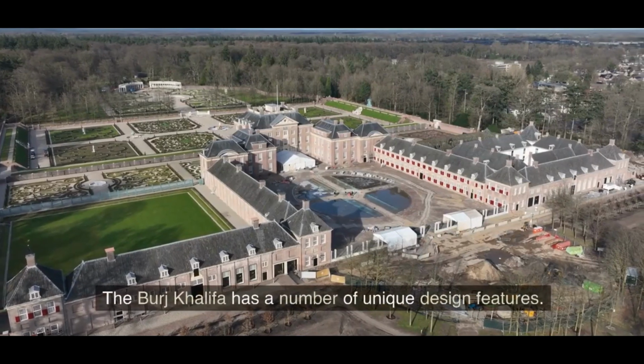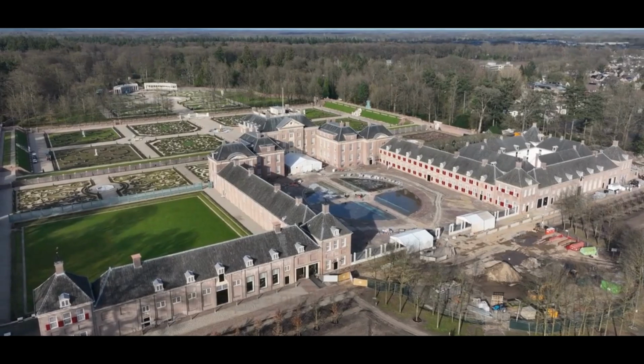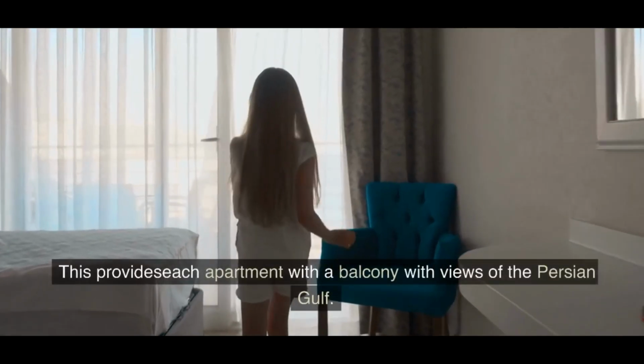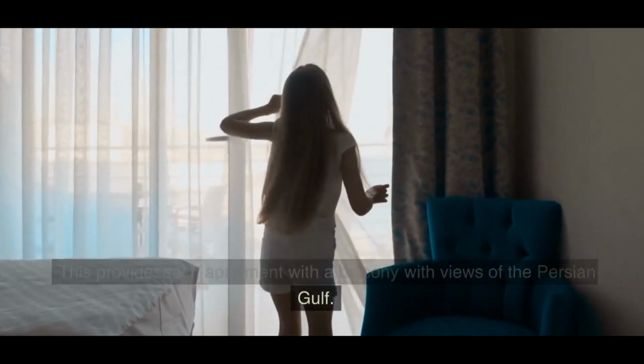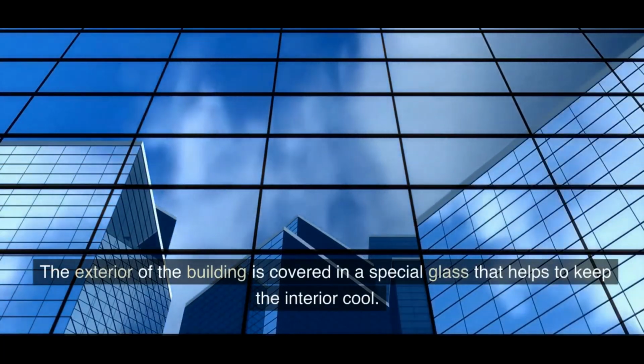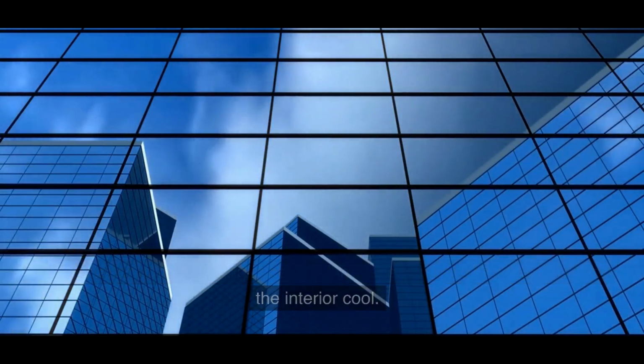The Burj Khalifa has a number of unique design features. The building has a Y-shaped floor plan. This provides each apartment with a balcony with views of the Persian Gulf. The exterior of the building is covered in a special glass that helps to keep the interior cool.